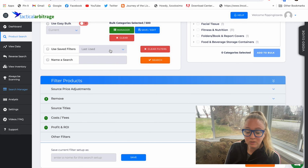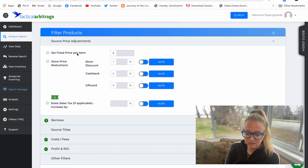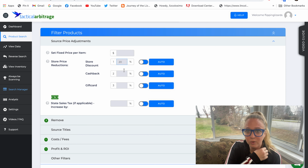You can save filters and give it a name, but I'm going to show you how I actually go in. In this case, the first thing you're going to do is your source price adjustments. So if there was a fixed price, if it was a sale where everything was like 99 cents, you could put that there. For me, I know the store discount on these items, at least based on the sale that's running with those codes, is 20%. So I'm going to enter 20%, and when it does the search, it will add that 20% discount.